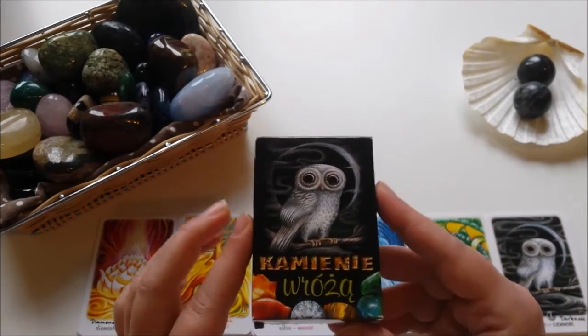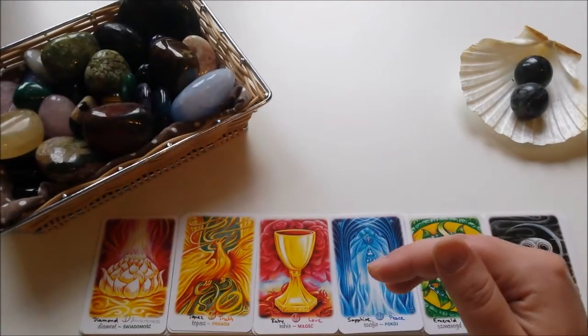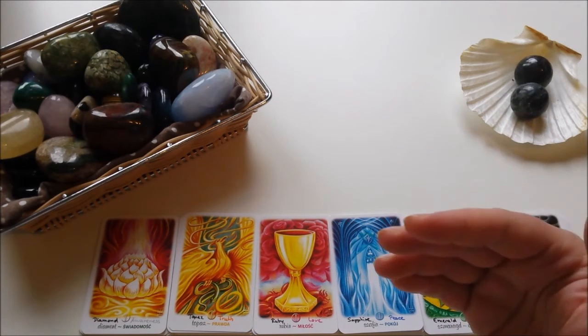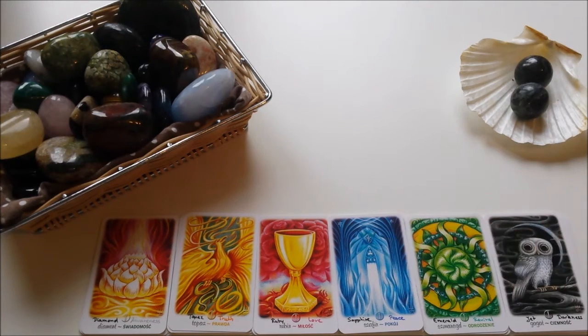So it's a little oracle deck based off of crystals, but it's not just showing you photographs of crystals, but more images relating to the overall meaning or overall energy of a crystal, which I really like.